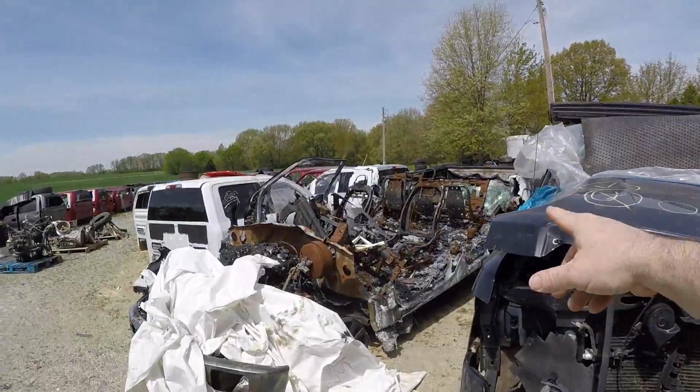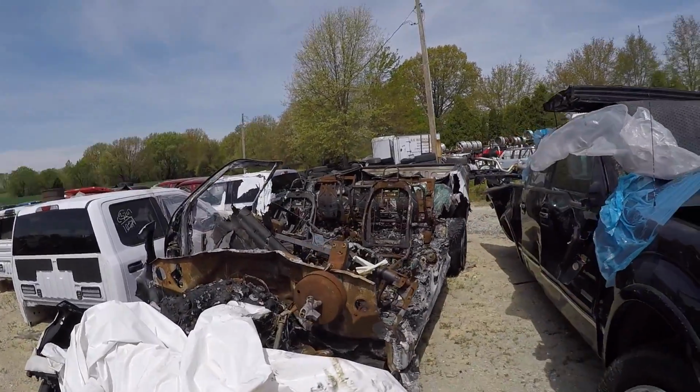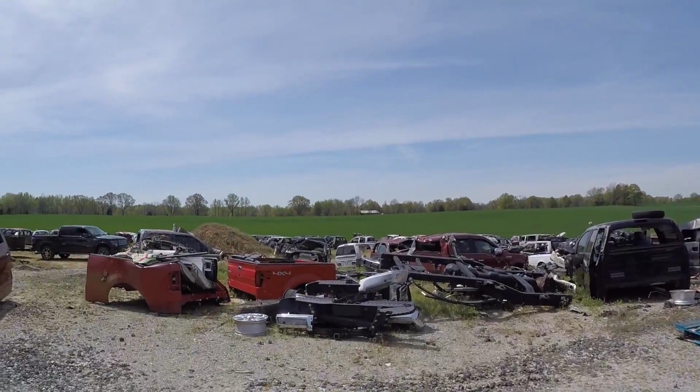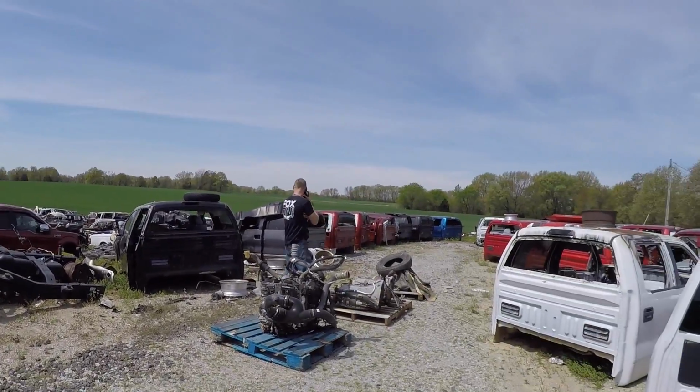What they do is they rebuild these trucks. They buy flooded, wrecked, whatever trucks, and put good trucks together with parts from bad trucks. And that's how we end up with all the engines and transmissions, and as you can see, bodies and everything else. And they do a volume business, as you can plainly see.